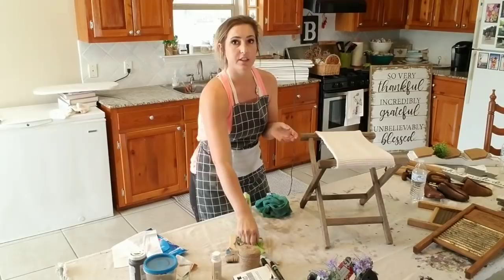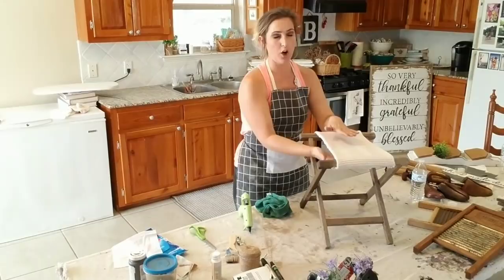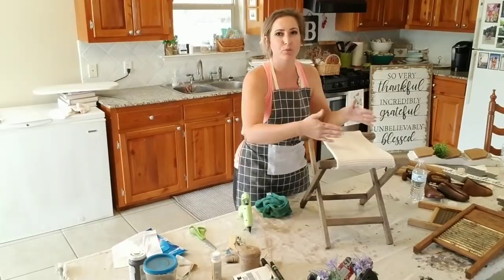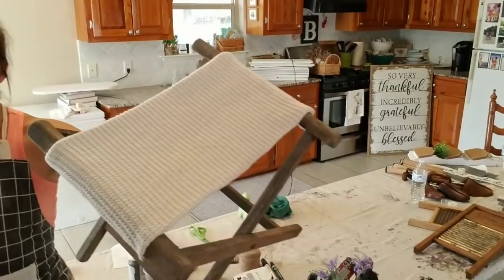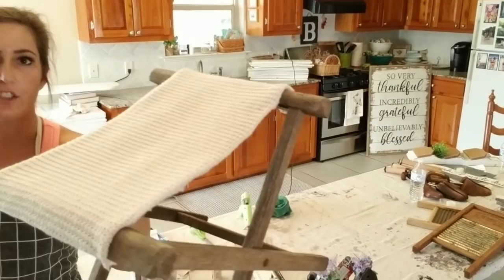It is a sweater. If you didn't see my video, I'll tell you it's a sweater material, but then I also put a piece of drop cloth underneath. That way, since a sweater material is very stretchy, this will keep it sturdy. I mean, you can't sit on it. It's just a decorative piece, but so cute. See, now it has a nice clean edge instead of a raw edge. Looks good. Folds up flat, easy storage.